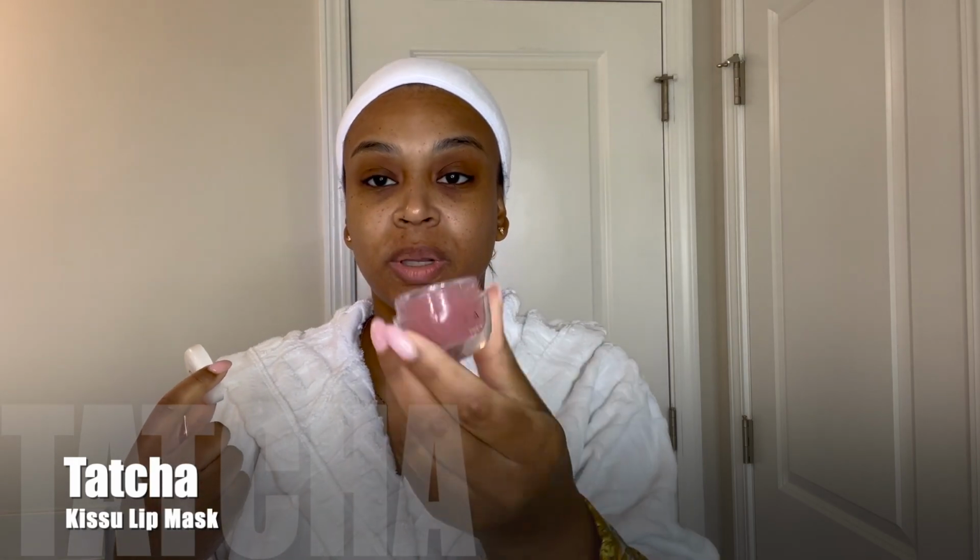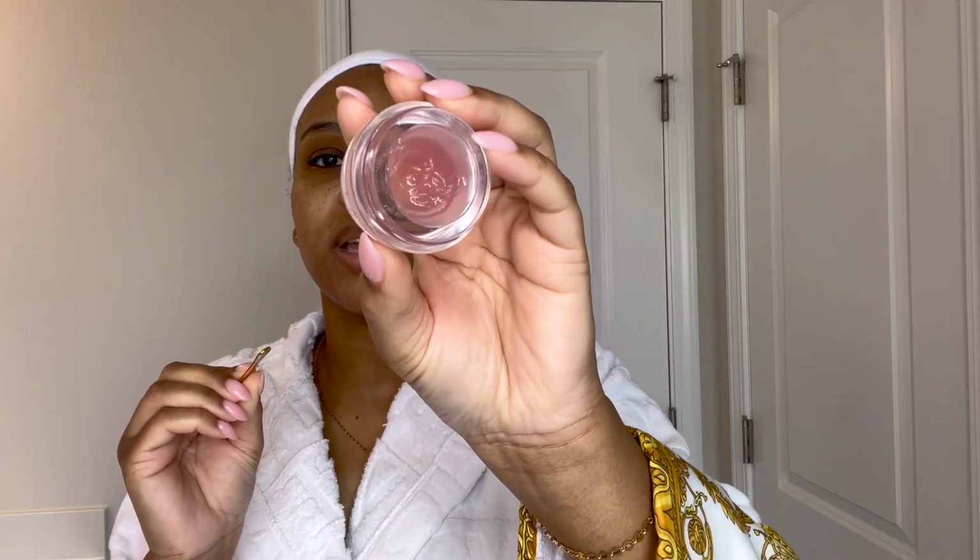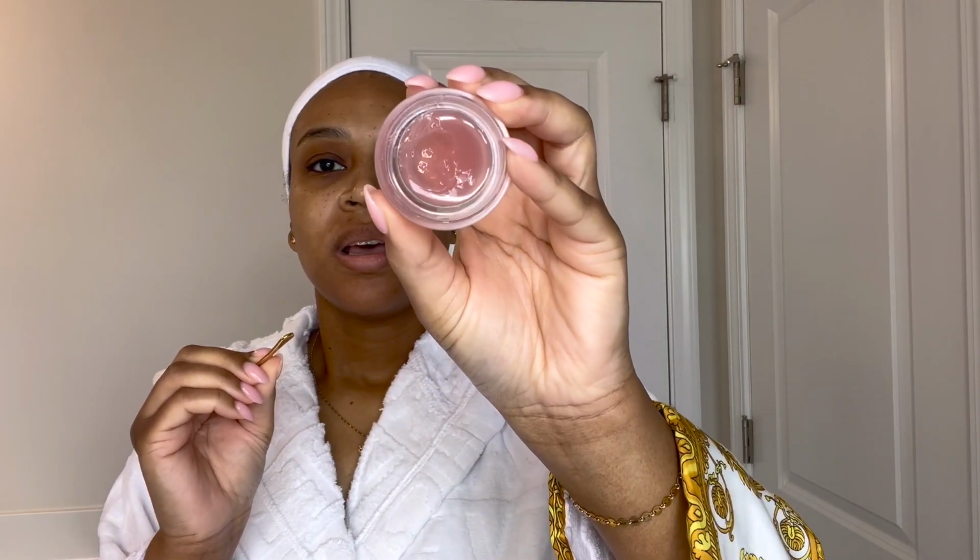This is the Kissu lip mask. I'm sure you guys have seen this because everybody has been talking about that. This is a Japanese peach lip jelly is what they call it, and the texture and the look of it looks just like a jelly. They give you a little spatula that comes with it.